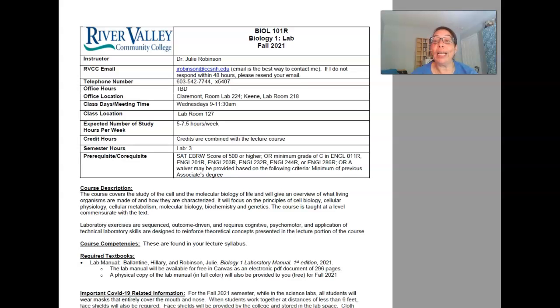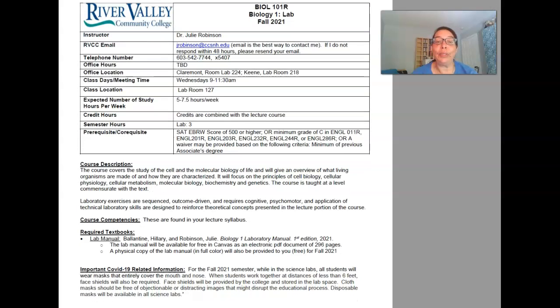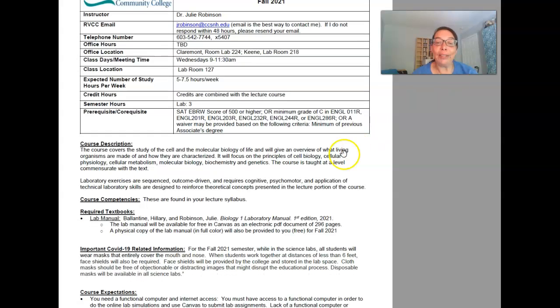So we are going to use a lab manual that was written by me and Professor Hillary Ballantyne, who is also our lab manager. You'll probably see her around. We'll give you a full color copy on the first day of lab, but you'll also be able to see this and download an electronic copy if you want one from Canvas.